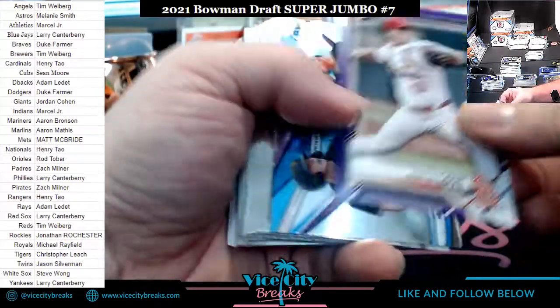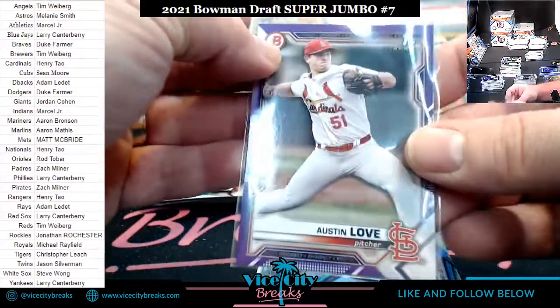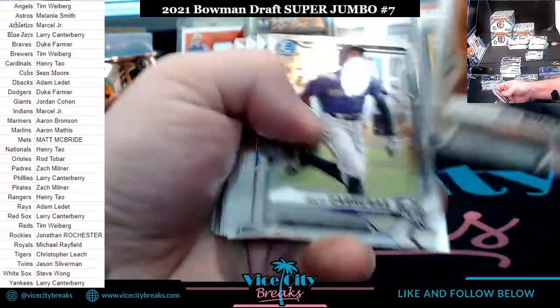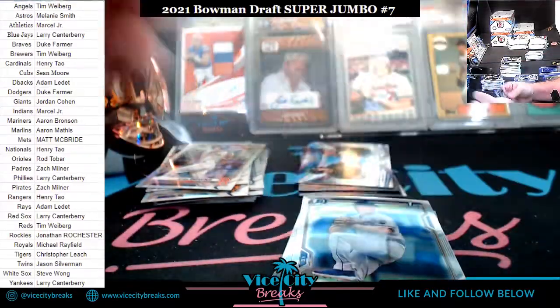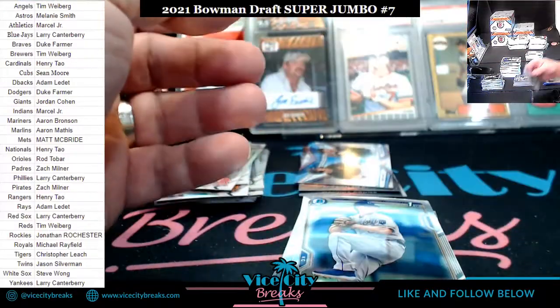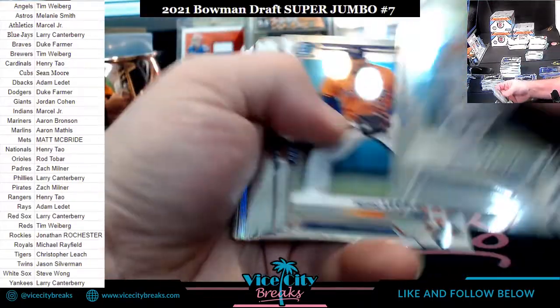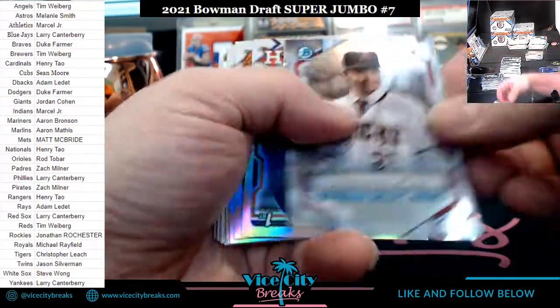Still weirdness with how some of these are flipped around. Austin Love paper to go along with your green autograph. Benny Bass Chrome. Lawler Draft Night.